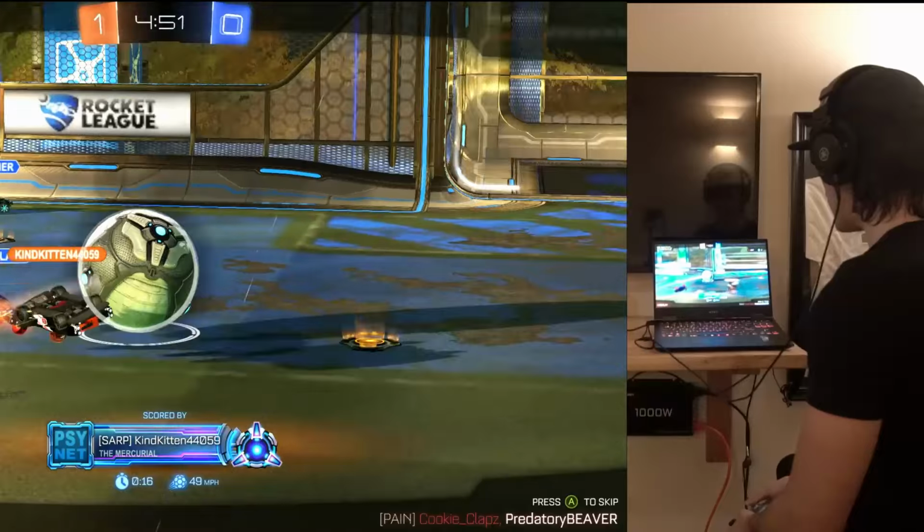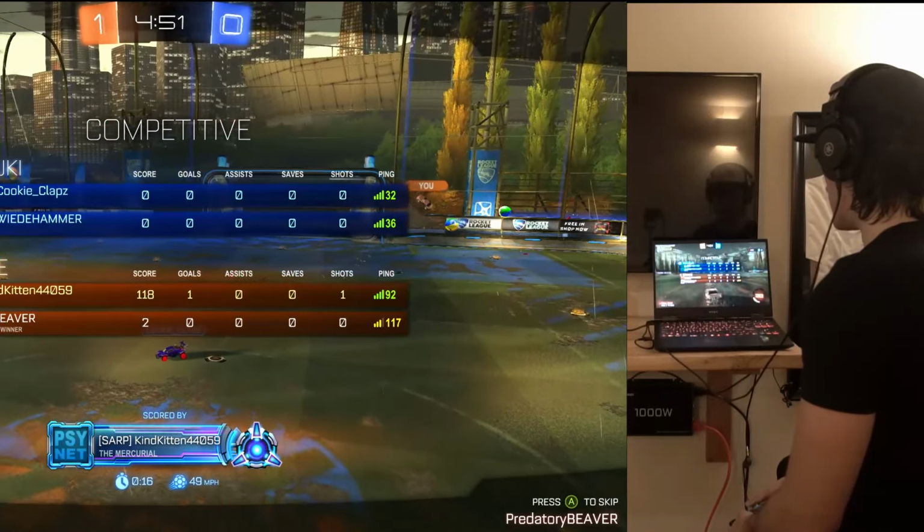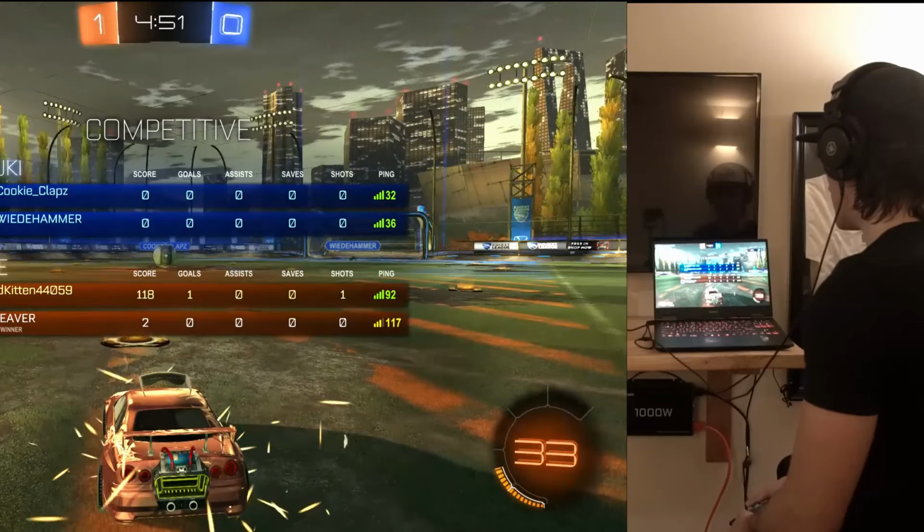Nice. Alright, so as we actually get into a match here and the GPU is working a little harder, it looks like we draw about 102 watts.